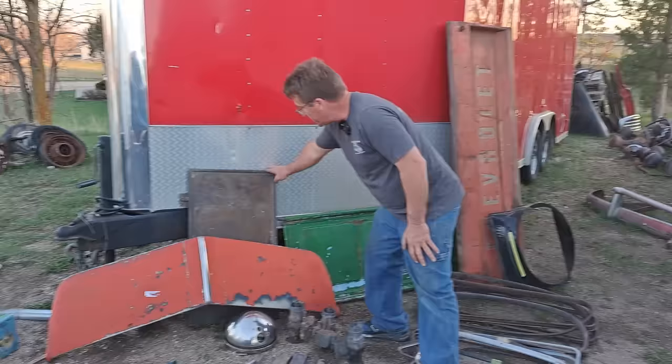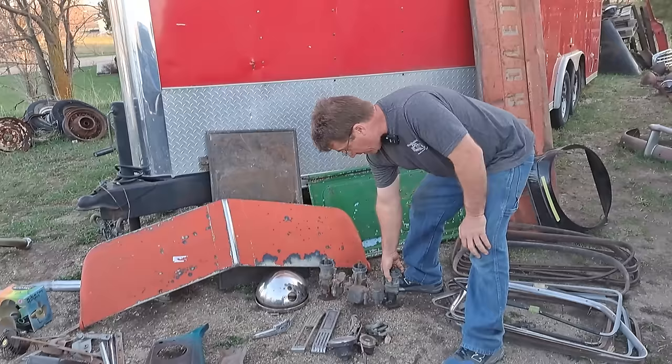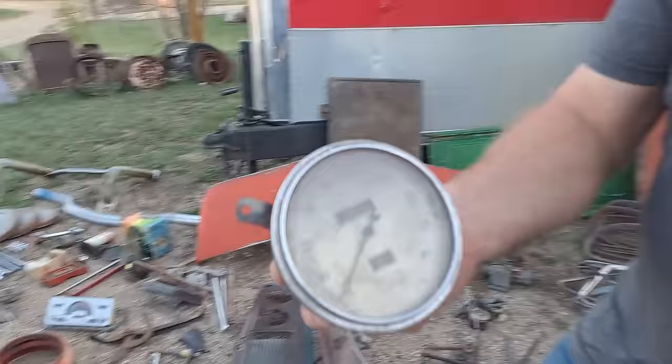Got a Model T coupe trunk lid. This is a Fulton visor. We're always looking for those, they're popular. These are 32 to 34 Ford Detroit Lubricator carburetors. Got kind of a nice, I'll show you this one close up here. Kind of a nice 33 Ford speedometer, still works.